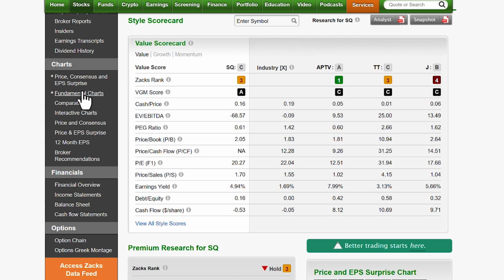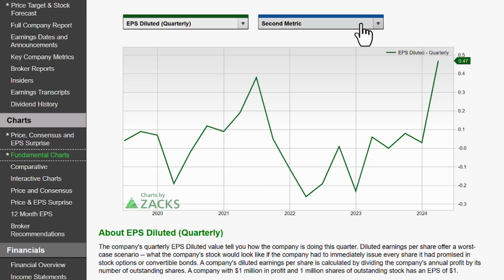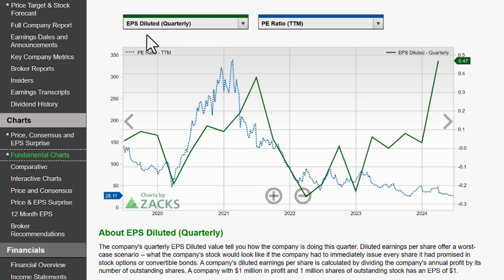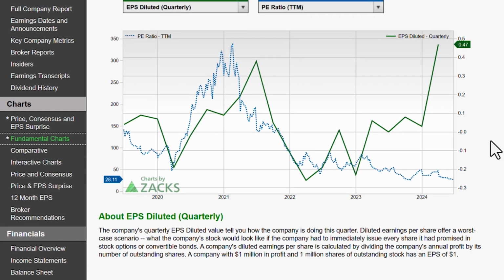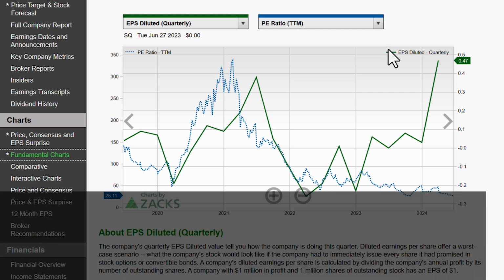One other thing I want to point out here are these fundamental charts. These are helpful but not amazing. So we can compare two metrics on the same chart here. So we can look at, for example, quarterly EPS compared to price to earnings ratio. The limitation here is that you can only add two metrics at a time. So if we want to add price, we can only look at price against one other metric. Looking at EPS and PE ratio together is nice, but I would also really like to know what the stock price is over this time period.